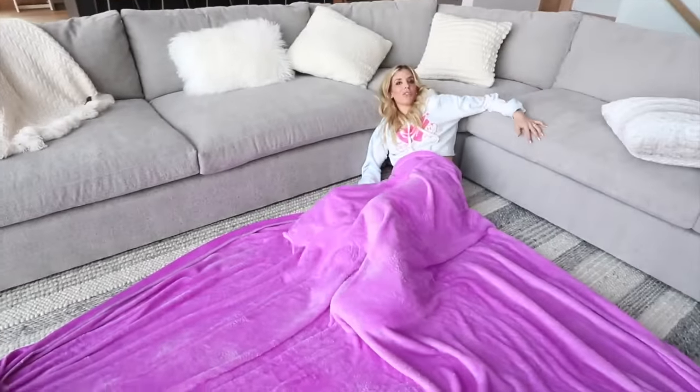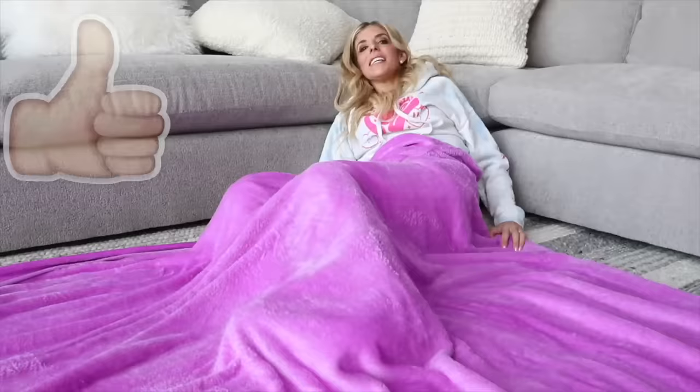Mom goes right here, solo in the corner. This blanket covers your entire family. Giving it a thumbs up. Zadie, who would you rather be on this blanket with, me or Blackjack? Point taken.